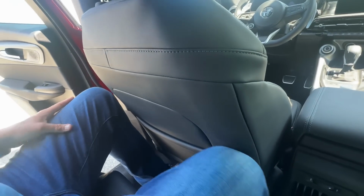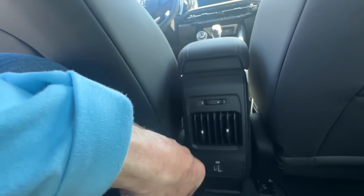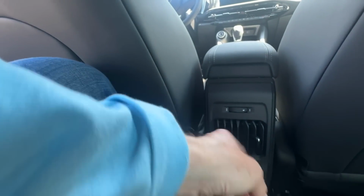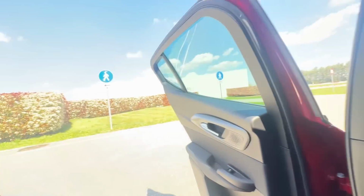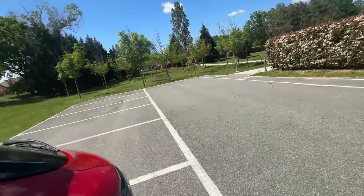Good headroom. I'm sitting behind myself. This is a compact crossover, so if you're expecting a lot of room in the back seat, you probably won't be surprised that there isn't much, but it's okay. I could live back here for a short ride. And of course, USB and USB-C ports, along with dual vents for 2 passengers, which is always nice.